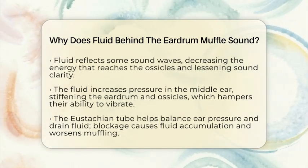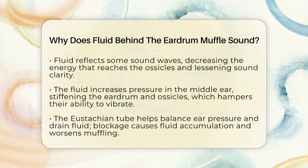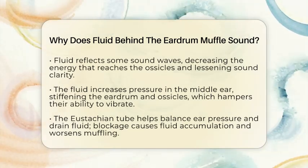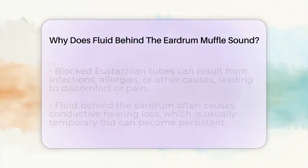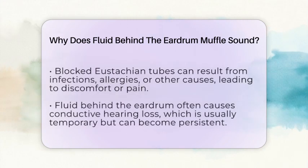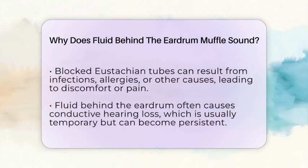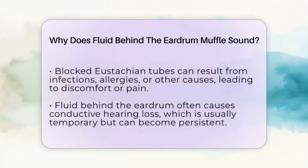The Eustachian tube, which connects the middle ear to the back of the throat, normally helps keep air pressure balanced and drains excess fluid. When this tube becomes blocked due to infections, allergies, or other causes, fluid can accumulate and not drain properly. This blockage not only worsens the muffling but can also cause discomfort or pain.